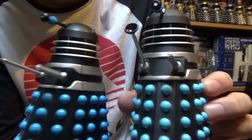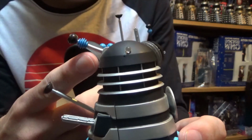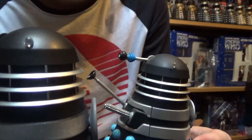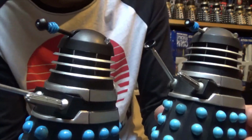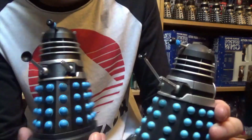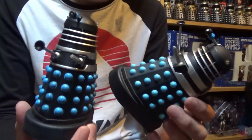And also another difference, the eye stalk on this one is silver into the blue, whereas this one is just black, and I think the black is probably better and potentially more true to the actual prop. I'm not 100% sure on that one, but I believe it is. So that is the differences of the Supreme Dalek. Let's take a look at the differences of the Drone Dalek.